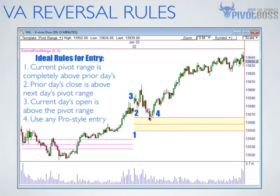Now, how do you know that? Well, I've written an indicator that will tell me where these levels will be the upcoming day before the day opens. Or you can open up your spreadsheet, put in the levels of what the high, the low, and the close of this day, and the equation will tell you where those levels are going to be the next day. So this is above the pivot range. Number 3, the current day's open is above the pivot range. Boom, this day opens above the pivot range.